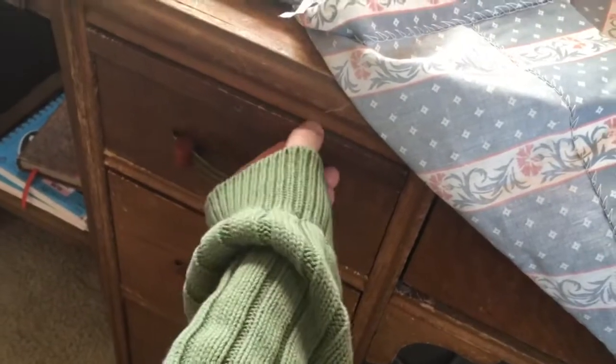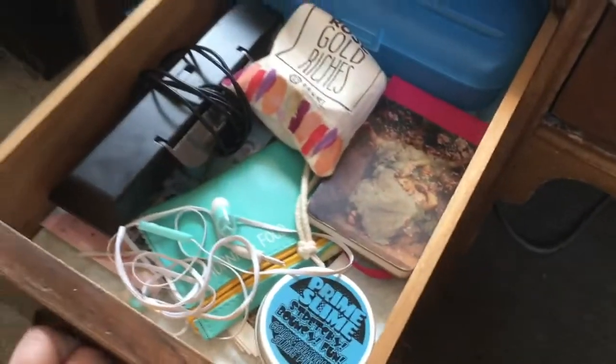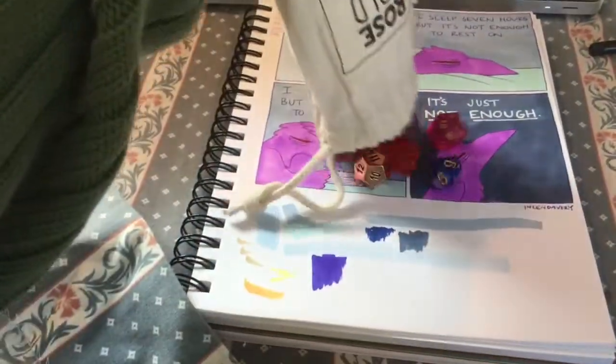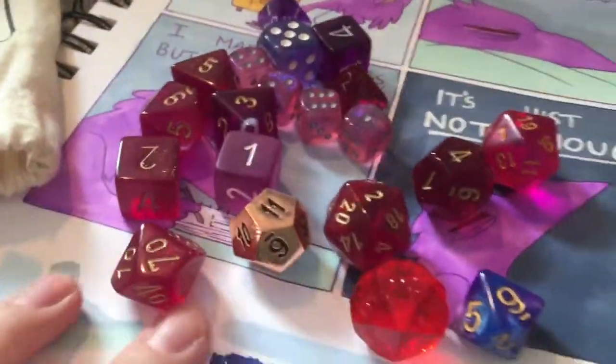Over on this side, we have another one of these thingies, but it doesn't have a handle. In here, we've got another assorted drawer. A bigger pencil case I'm not using at the moment. My dice for Dungeons and Dragons. Ooh, so pretty. An external speaker for the computer.